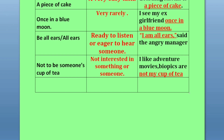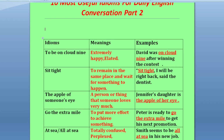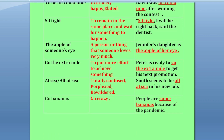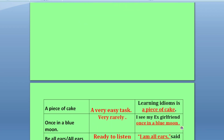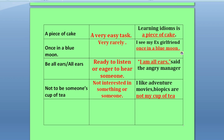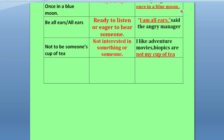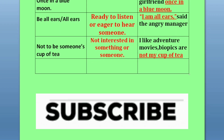Okay, so let me go ahead and quickly have a recap so that you can take a screenshot and also go through the meanings as well as the examples. I'm scrolling up, then I'm scrolling down.